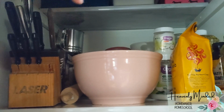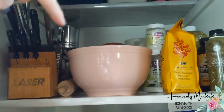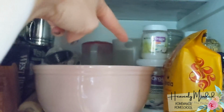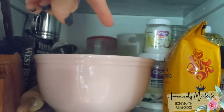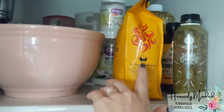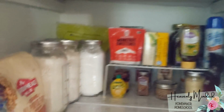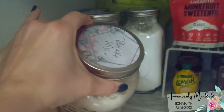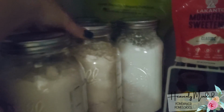Baking stuff that I use frequently enough to still hold on to, but not so frequently that I need to have it right where I can reach. Mixing bowls, we do keep a couple pitchers and a drink dispenser for summertime. All of the oils are up here. Extra coffee. Moving down, I have our powdered goods and I made sure to make labels for everything.